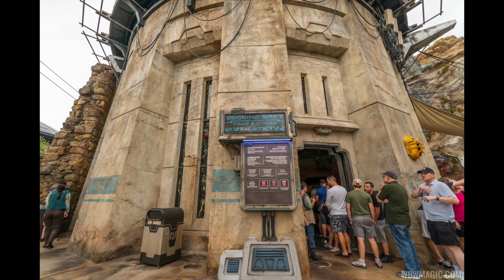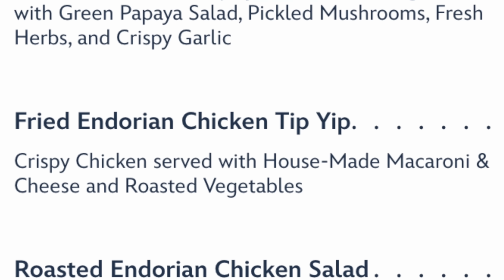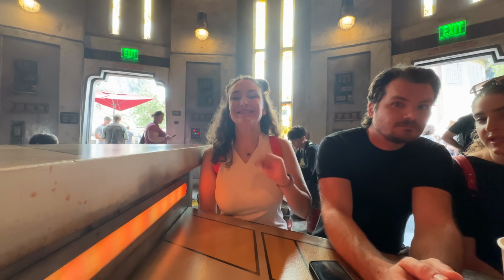I am starving. Docking Bay 7 is where they have the food. I ordered the fried Andorian chicken tip-yip, aka chicky tendies. I was too hungry to remember to film it, but here's basically what it looks like.